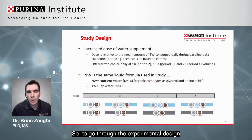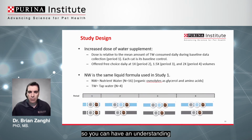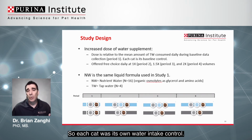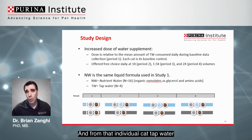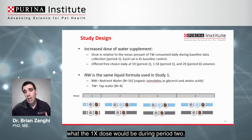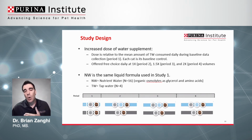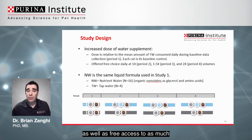So let's go through the experimental design so you can have an understanding of how we defined the dose. During period one, all cats had access to their tap water and their food. So each cat was its own water intake control. And from that individual cat's tap water intake during period one, we're able to determine what the 1x dose would be during period two. So for example, if a cat on average drank 100 milliliters per day of tap water during the baseline period one, then they would also receive 100 milliliters of the nutrient water during period two, as well as free access to as much tap water as they wanted to consume.